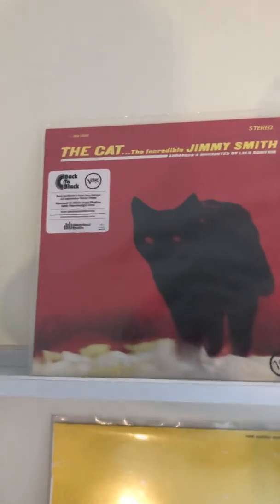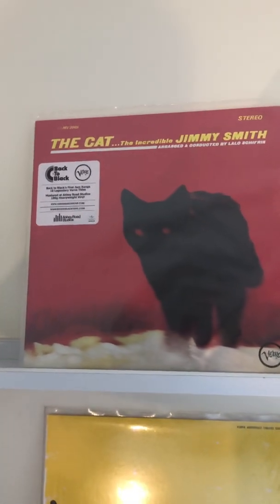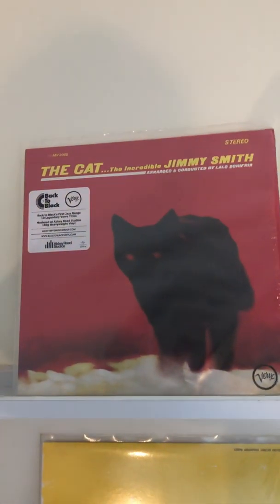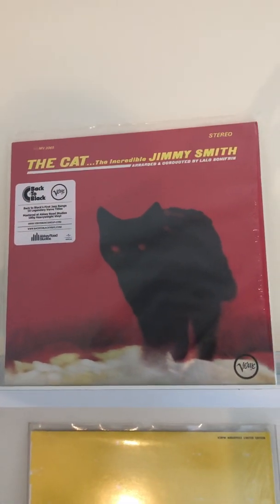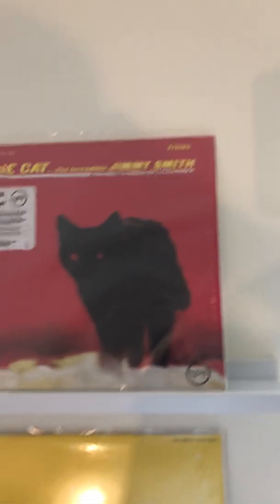Next one, The Cats, which I have mentioned before on the previous video, by Jimmy Smith. I can't tell you how good this pressing sounds. It's on the Back to Black label. You can get that for under 25, actually less than that, you can get that for €15 on Discogs at the moment. It was pressed at Optimal.